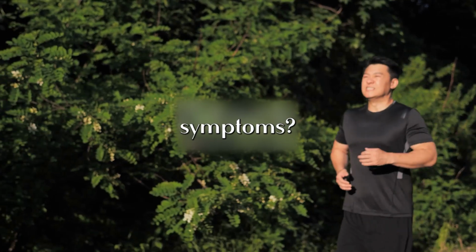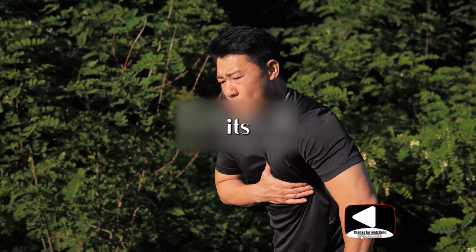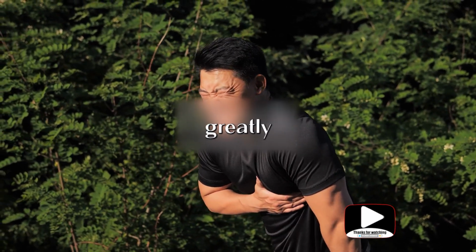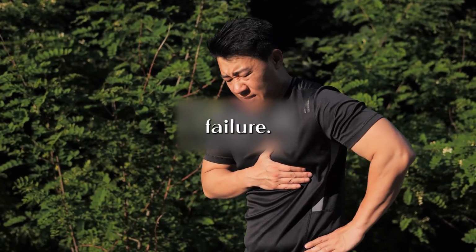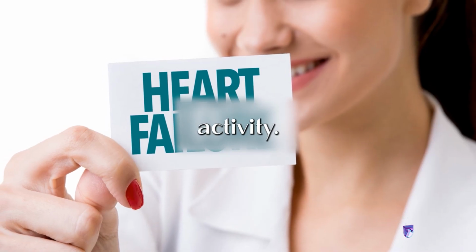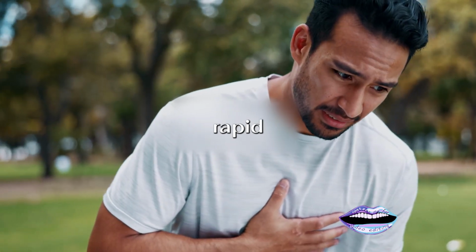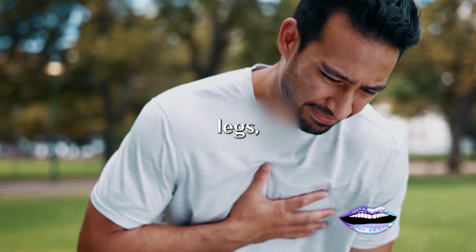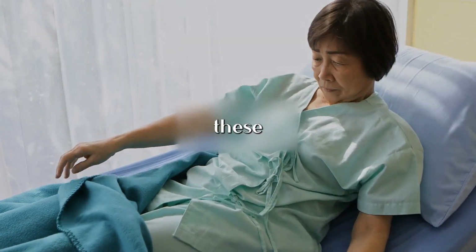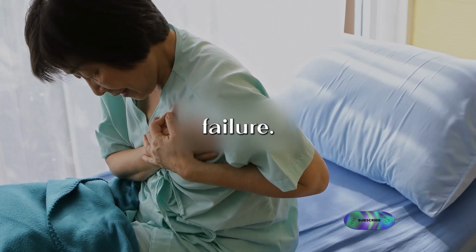But what about the symptoms? How does our body react when the heart struggles to fulfill its vital role? Interestingly, symptoms can vary greatly depending on the level of heart failure. In some cases, individuals may only experience symptoms during strenuous activity. This could be anything from shortness of breath, fatigue, and rapid or irregular heartbeat to swelling in the legs, ankles, and feet due to fluid retention. In severe cases, these symptoms may even occur at rest, signaling a more advanced stage of heart failure.